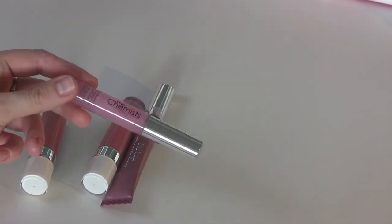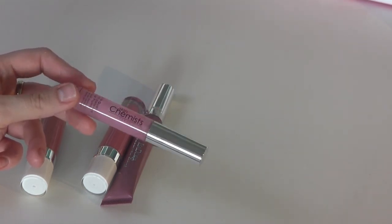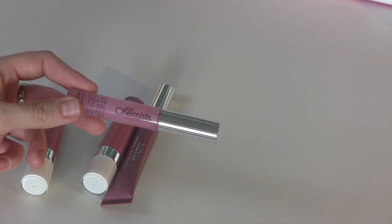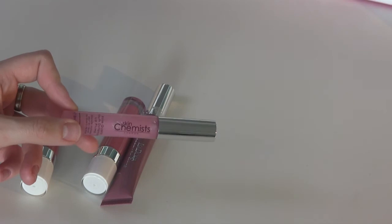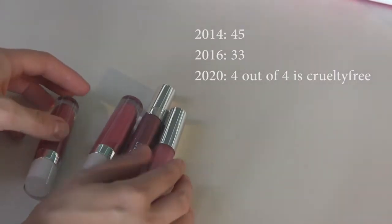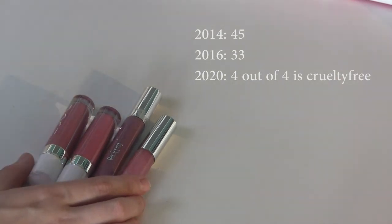So these seem to be really genuine, but again, I don't know. Okay, I'm gonna put this in the cruelty free pile. I'm so inconsistent with this, I know. Oh, this is so difficult.